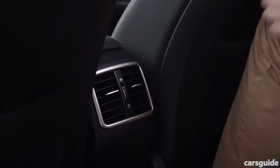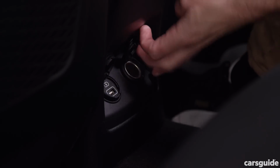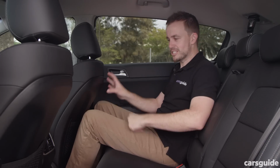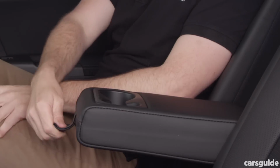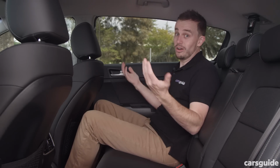But you do get nice things like rear seat air vents and a USB point and a 12-volt charge point. There's hard plastics on the backs of the seats, so little ones won't attack the cloth with their feet, and that's pretty good. But there's also a set of cup holders in the fold-down armrest, and it's mostly quite nice back here.